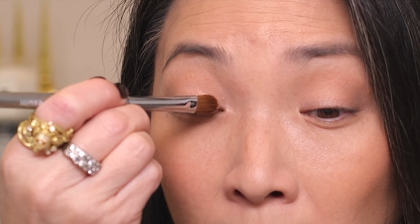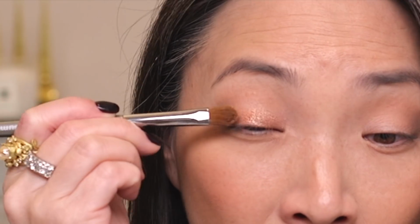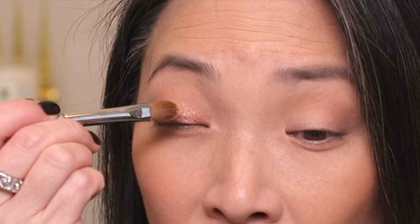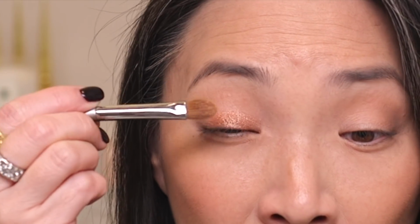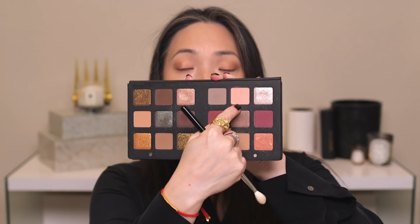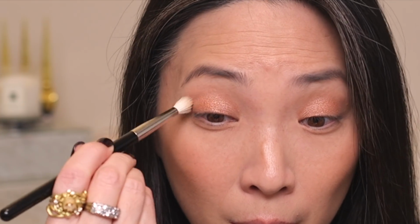If I remember correctly, there was quite a bit of fallout with a lot of these more metallic shades from the Star palette. If I kind of smeared the shadow onto my lid, there was less fallout. I think I need a bit more of a transition going on here, so I'm going to take another fluffy blending brush and use this matte peachy shade up here. And that one I believe is called Vega.